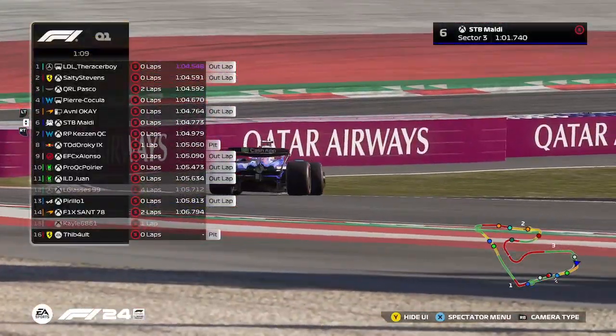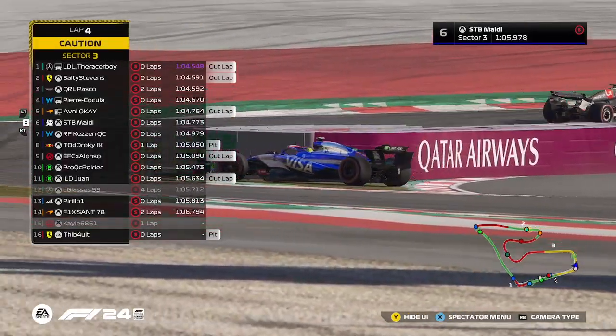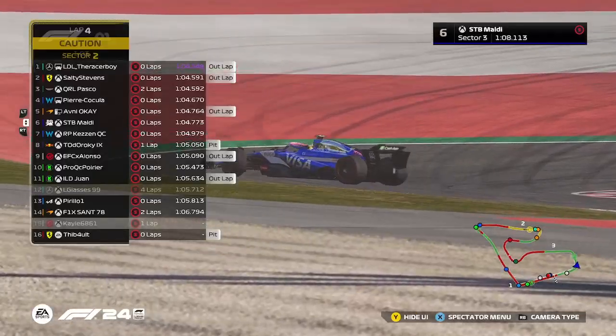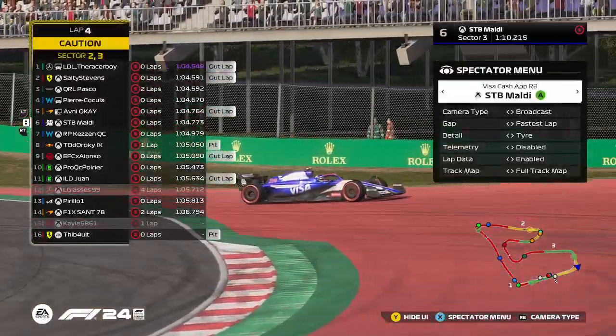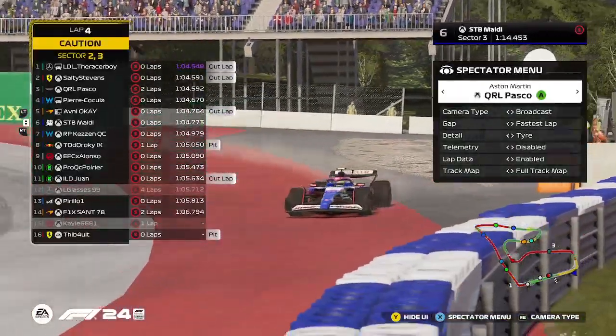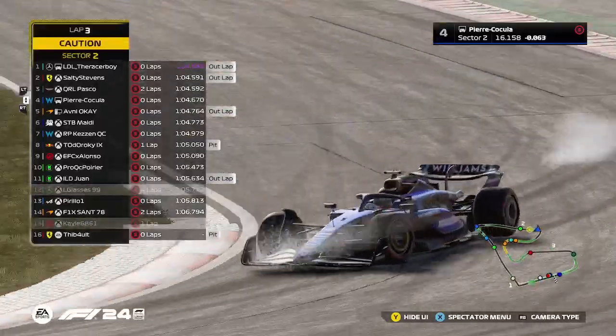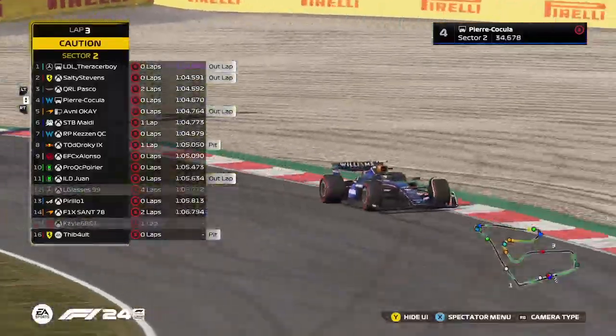So immediate slowdown, he realizes, oh, that's an interesting one. Maldi, where are you going? You will not want to watch that one back. Let's be 100% real. Anyway, we're going to go off board with that. He's also probably ruined his next lap as well, unfortunately. We'll go off board with him.